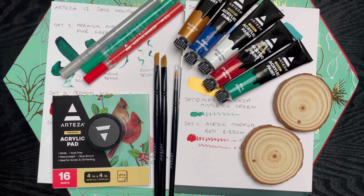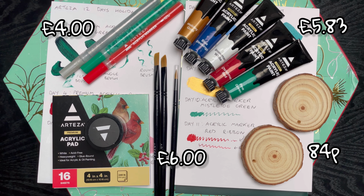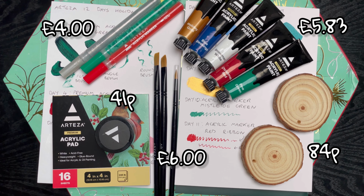So anyway, the wood slices cost a grand total of 84p. The paints, all five paints, came to a total of £5.83. The free brushes came to a total of £6. The free acrylic markers came to £4. For the little pot of glitter, there wasn't really an equivalent. Their sets of glitters were like 54 pots of glitter for a price, and they were twice the size of this. So I've been generous and worked out how much one of their pots of glitter would have been, and that came to 41p. And once again, they didn't have an equivalent to this small pad, so I had to do a little bit of fudging the maths, and I equate the small acrylic or mixed media pad at £3.62.